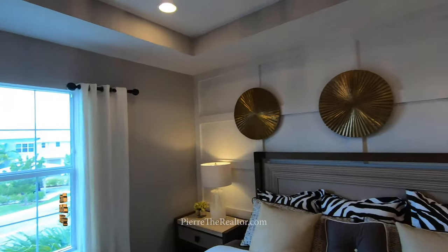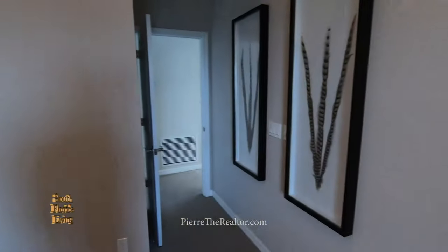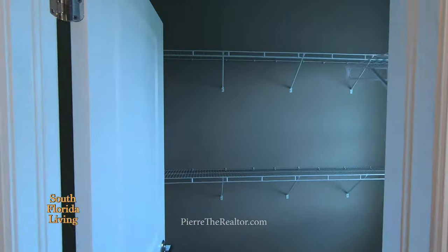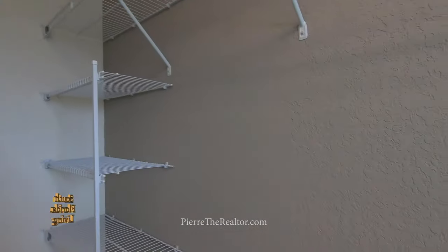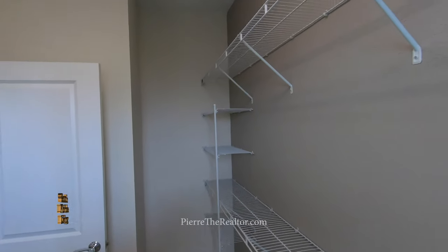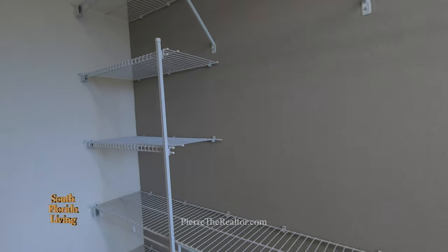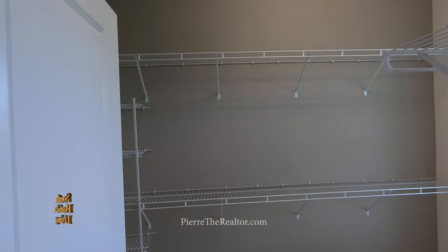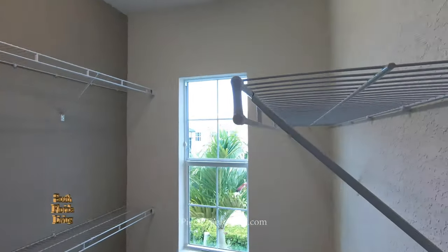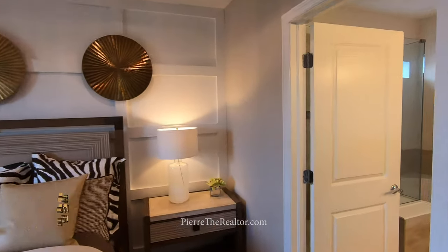Okay? Love the feature wall, right? Let me turn around. Boom. Nice walk-in closet. Wow. This is pretty deep. Okay? Nice little shelving. This is the regular shelving that comes with it. Pretty decent. So if this is the only closet in the bedroom, you know, this side is his. If she's feeling generous. And all of this right here is hers, okay? Because she got shoes and all types of stuff.